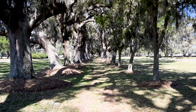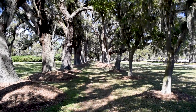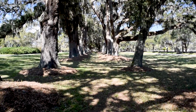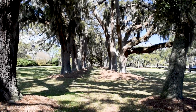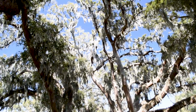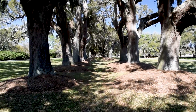And I found my way to the Avenue of the Oaks. Will you look at this? It's really beautiful. What a scene. Beautiful, beautiful trees. And I just love the look of the Spanish moss hanging off of the trees. Look at that. Really a special spot on Earth. All right, let's go explore the rest of the island.